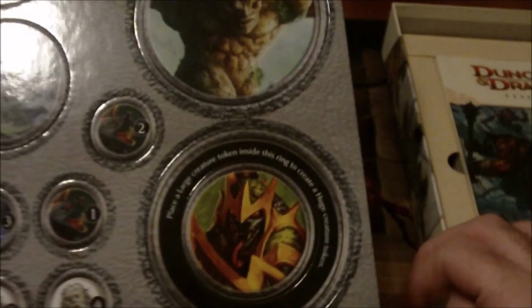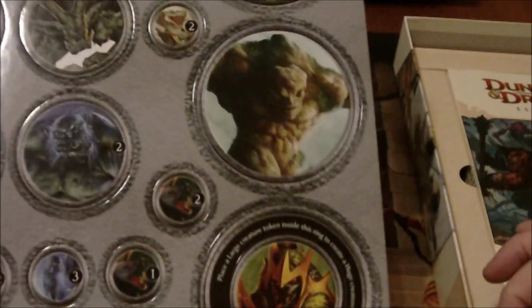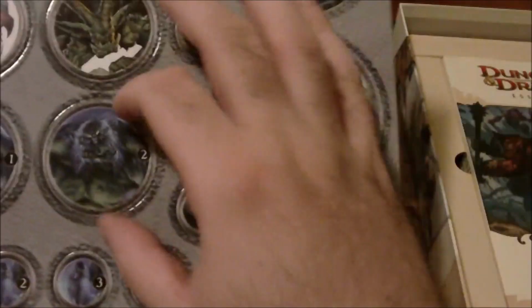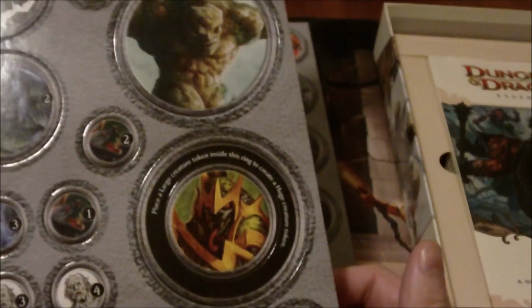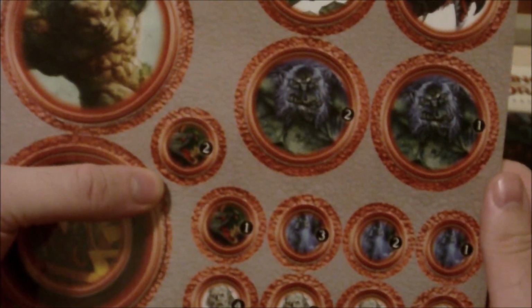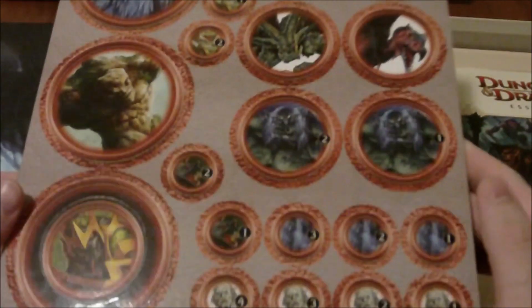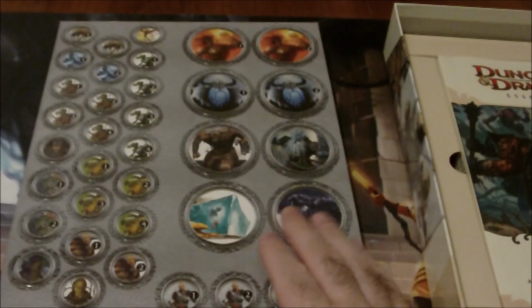So the token that's inside is actually a separate token from the ring itself. So if you advanced a creature from large size to huge, for example, then you could pop their large size token into the middle of one of these rings, and it worked really well. It was a good solution, a good workaround, and a way to cut down on the number of duplicates that they would have of varying sizes. So I thought that was another cool touch there.